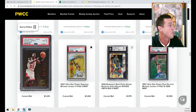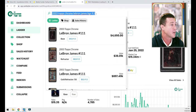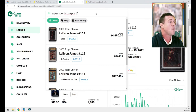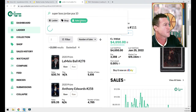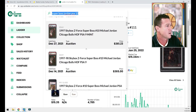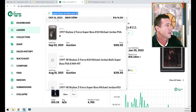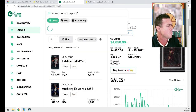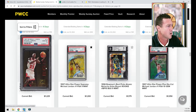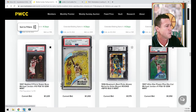Next in line, a Super Boss Jordan PSA 10. I need to look at this because I want to know what the pop is. Oh, no, really? Let's go look at sales history. No, this is going to take forever. We're not going to find a PSA 10. There's just not enough of them. So even in sales history, we're not going to find it. I'm really surprised there's not a Super Boss in Card Ladder. Christina, put that Super Boss in Card Ladder. That's a pretty cool card. There's a Boss, there's a Super Boss, so put that in there.